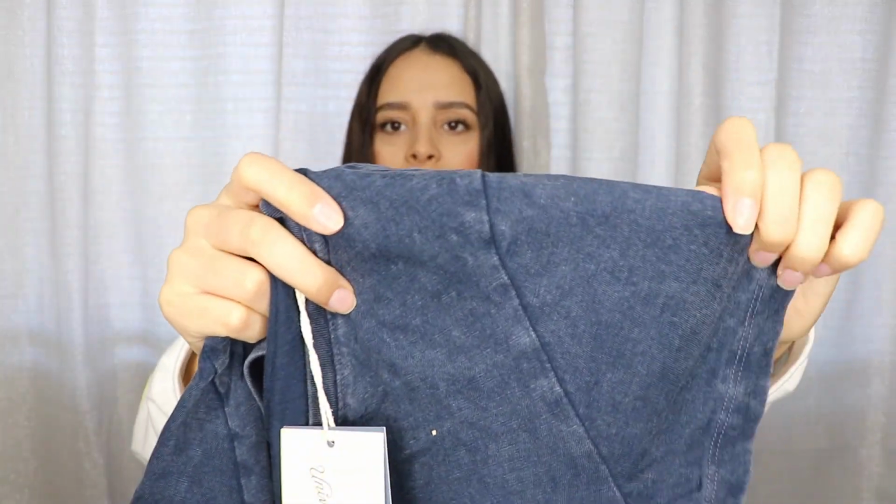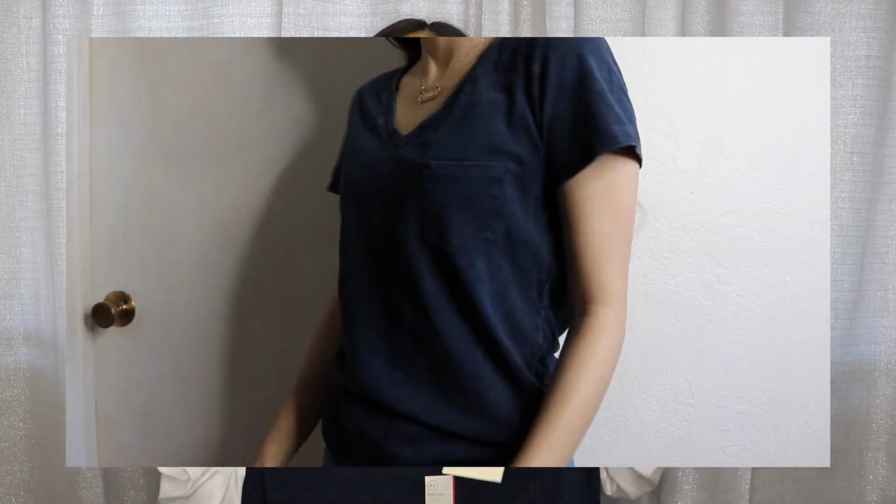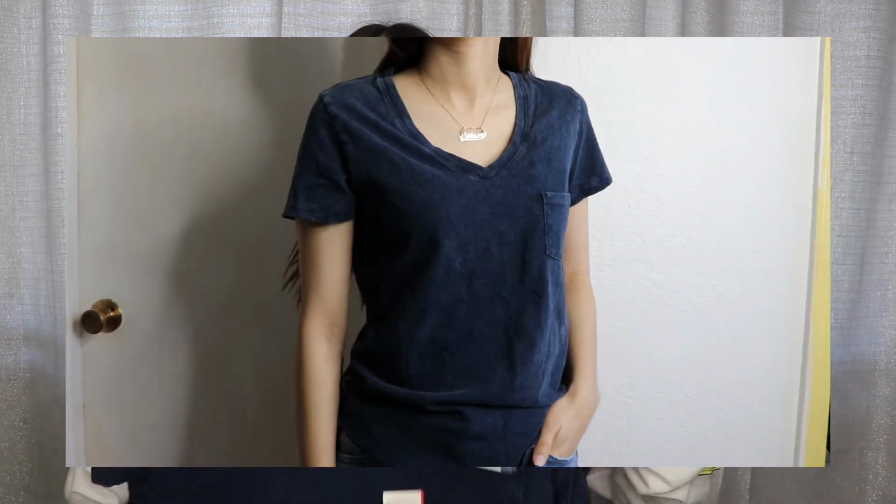It's very faded, kind of like a denim, and I did get this in a size extra small from the same brand, Universal Thread. I got this because with some pair of jeans and just this plain V-neck and some little booties, you have an outfit. And you can never have too many, like I said, never have too many of these.